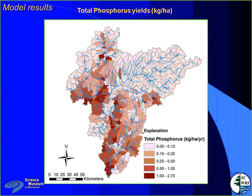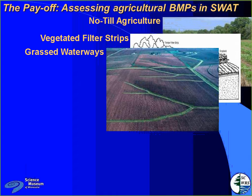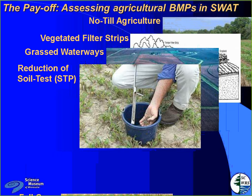Of course, you get maps showing which of these sub-basins are the largest sources. And it's no surprise that the largest sources of phosphorus are where there's agriculture and urbanization. The payoff then is trying to apply DMTs to see how much we can reduce these loads. In the St. Croix SWAT model, I looked at no-till agriculture, vegetated filter strips, and grass waterways. SWAT has modules for each of these DMTs. I also looked at reducing soil phosphorus levels. I can do that initially in the model.